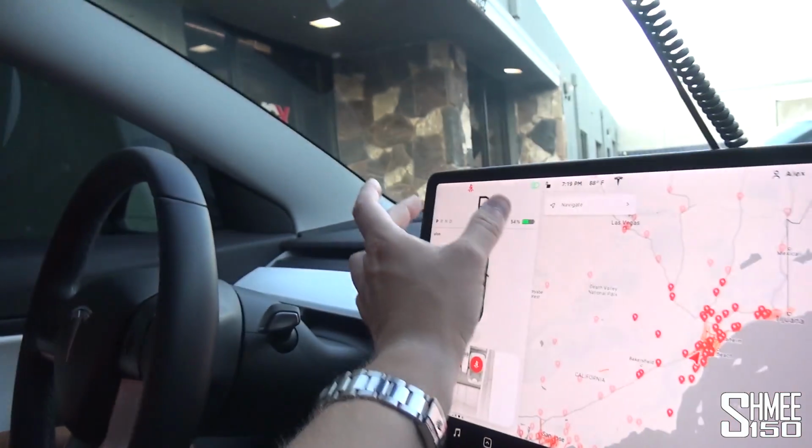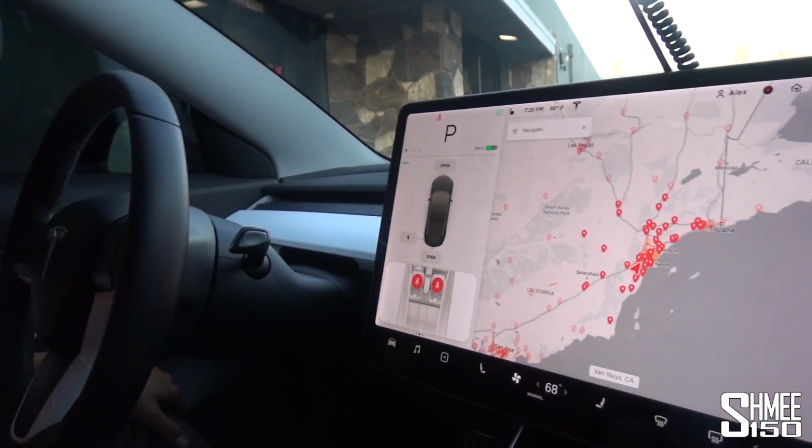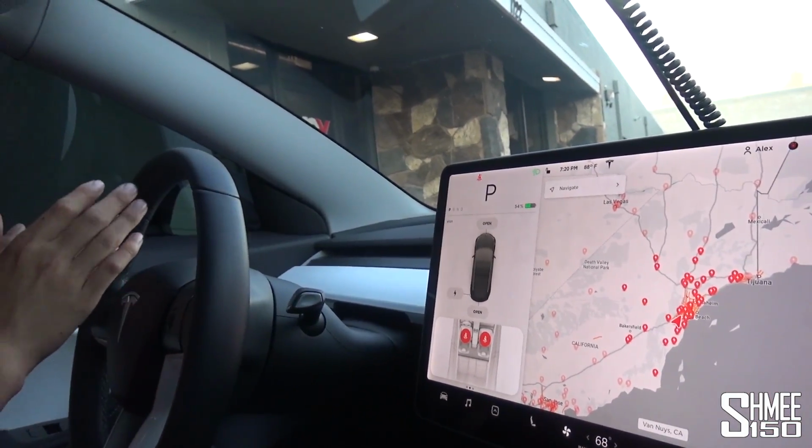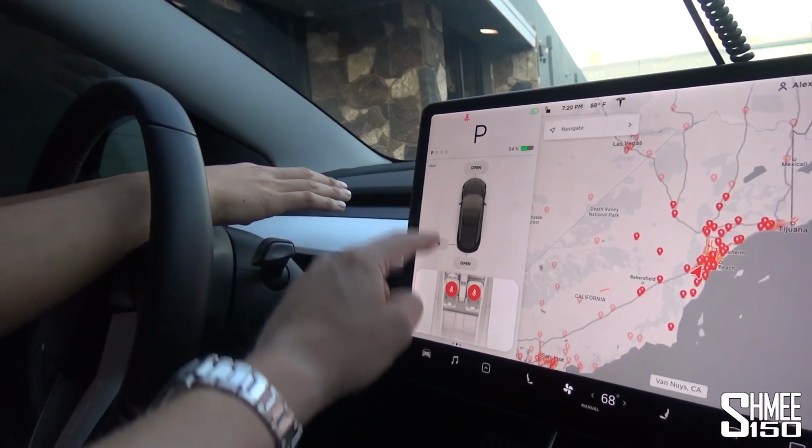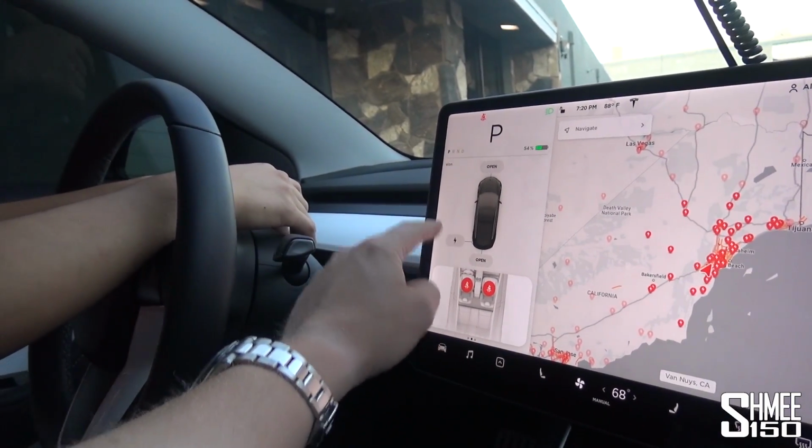And all your normal traditional dashboard is on that side. Yes, everything is here. So it's almost like you're driving a BMW Z8, or a Mini Cooper. Everything's in the middle. And you've got some hotkeys to open the trunk, or the frunk, the trunk, and the charging port.